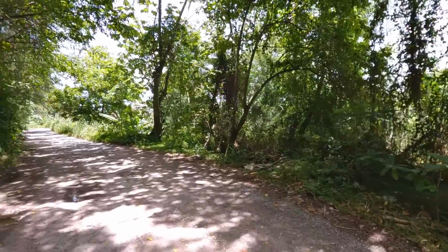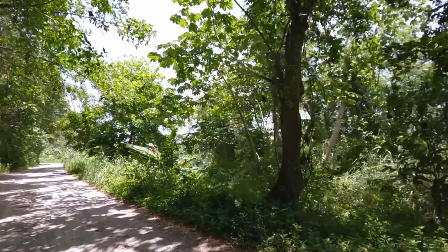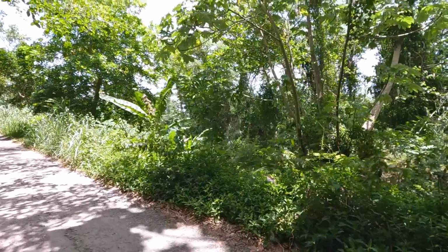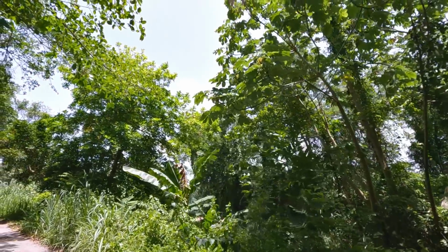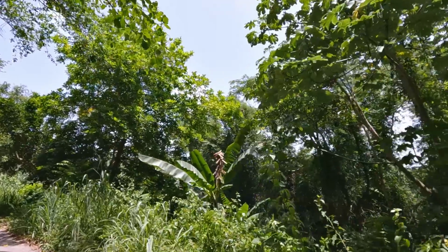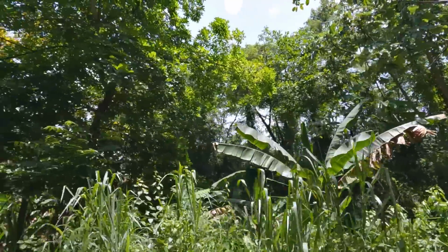This is really pretty just right here. Look at this, it's just the way the canopy covers the road. This tree is a trumpet tree. See the leaves? The white colored bark, yes, trumpet. The leaves have what you call it, the sinus, and it's very deep. Not as deep as those breadfruit sinuses.